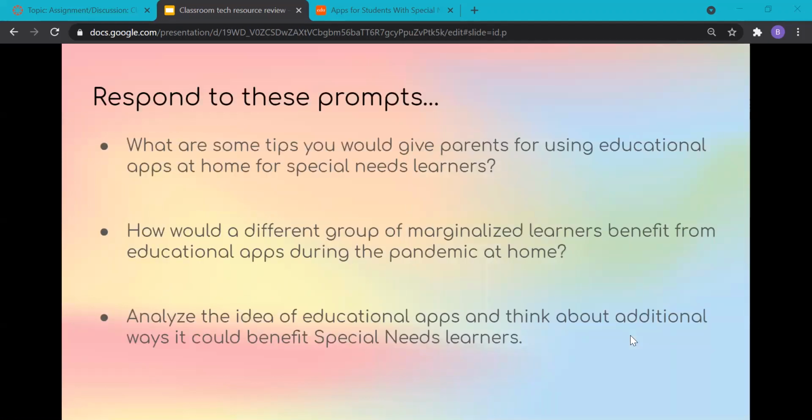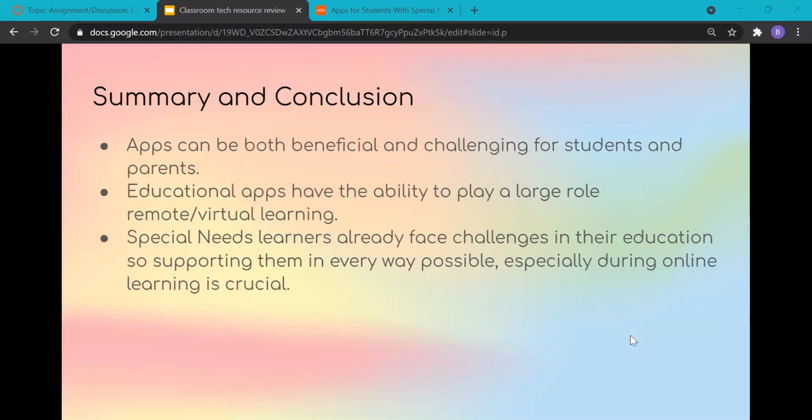Here are some questions that you should answer and reflect on what was just presented. What are some tips you would give to parents for using educational apps at home for special needs learners? How would a different group of marginalized learners benefit from educational apps during the pandemic at home? Analyze the idea of educational apps and think about additional ways it could benefit special needs learners.